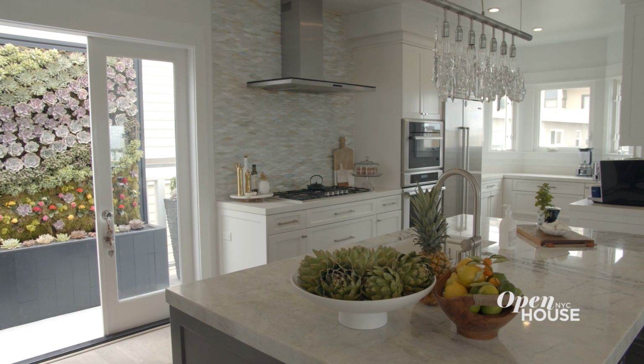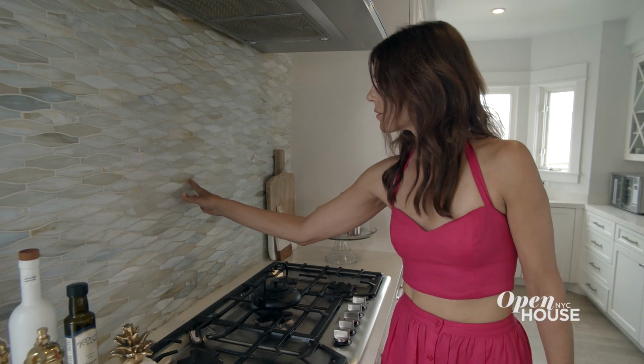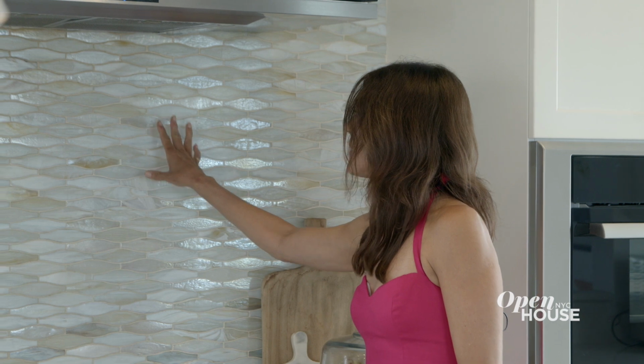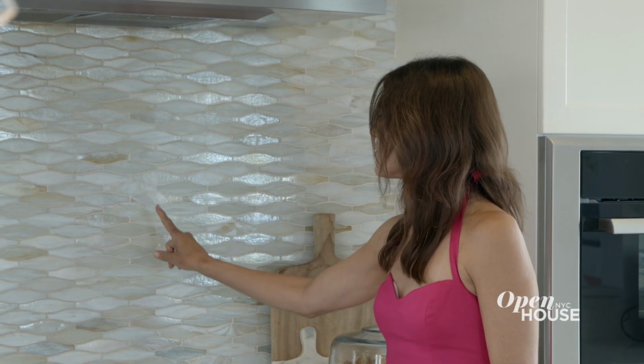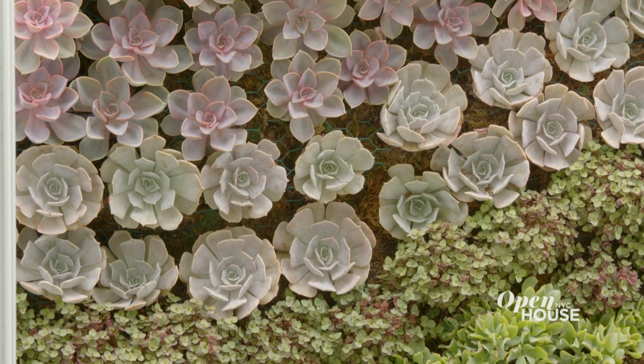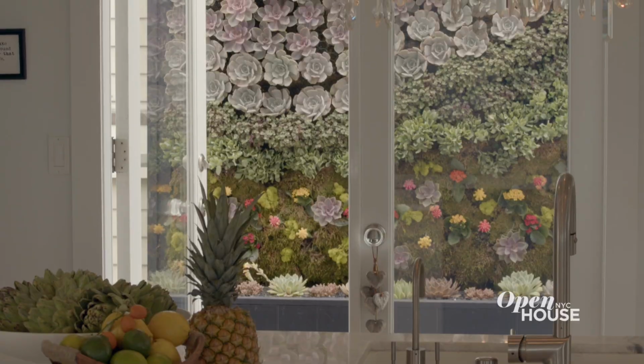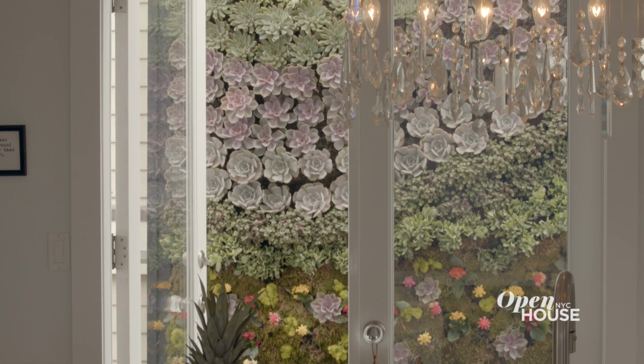The chandelier isn't the only thing that shimmers, the backsplash does too. I used an Italian tile, both matte and shiny, and interspersed the tile so this just glitters a little bit. My favorite thing in the kitchen is the succulent wall, and it is so much nicer looking at those flowers than the back of your neighbor's house.